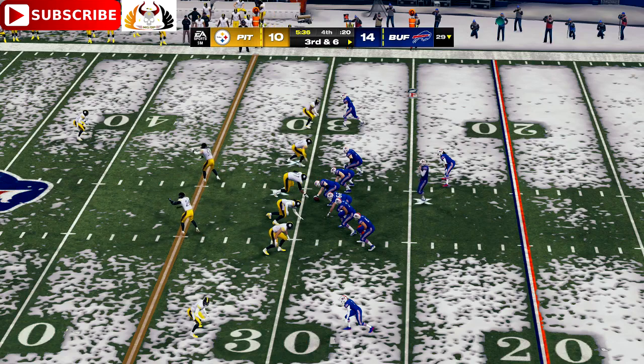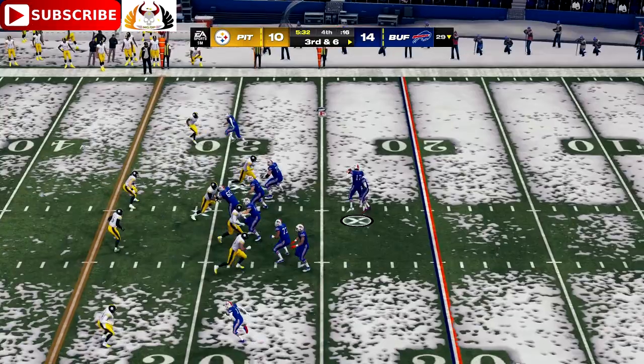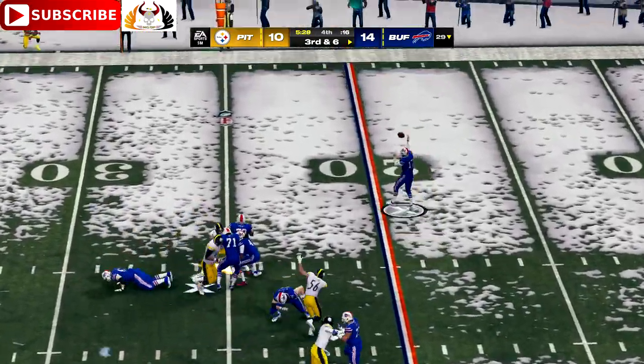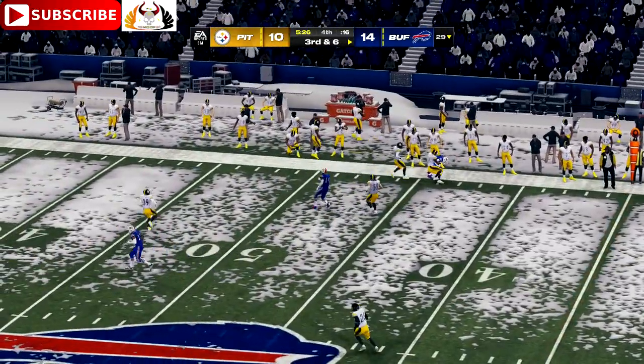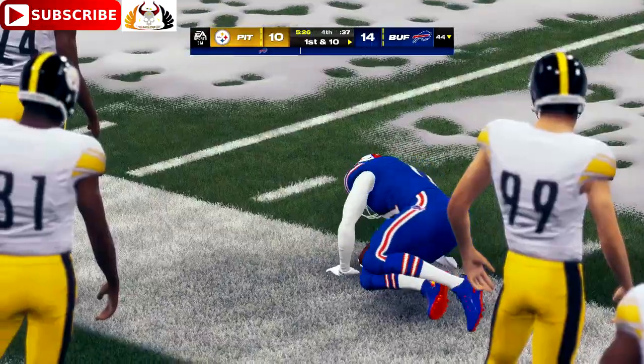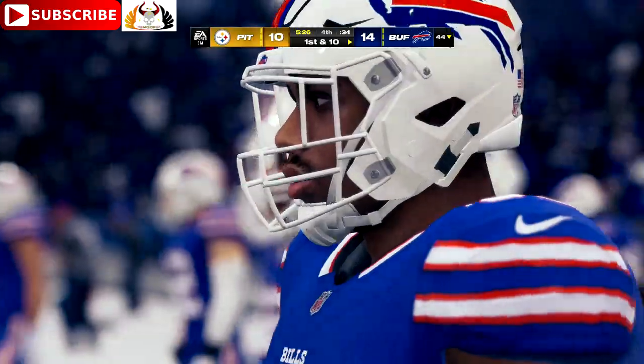The Bills on third down. They've been near perfect, 4 for 5 to this point. This will be 3rd and 6. Pass to the sideline and pulled in. And he goes out of bounds just shy of the 45. 15 yards that time, and a Buffalo first.